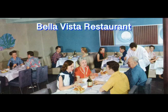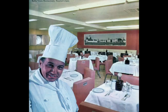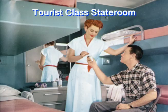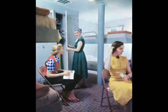The tourist-class Bella Vista restaurant offered anything but a great view from its position near the steering gear on A deck. Tourist-class staterooms on the Constitution had en-suite hot and cold running water, but bathroom facilities were down the hall. They also had individually controlled air conditioning.